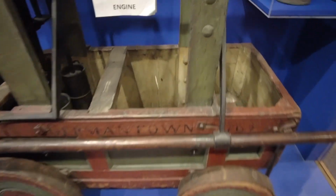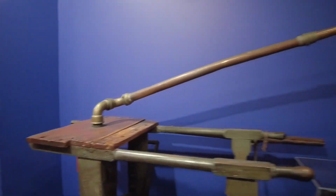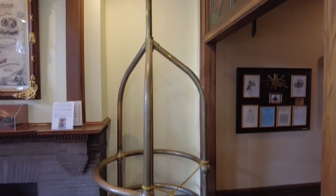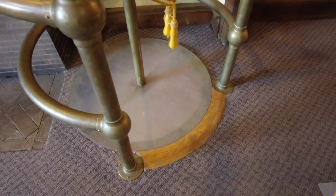And I guess you would put the water in there and shoot. 1730, wow. And yes, the Firefighter Museum does have a pole. Yeah, you just can't go down it.